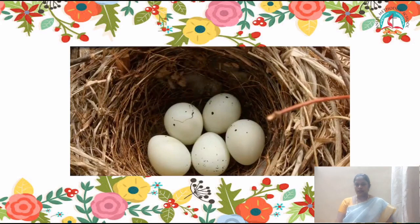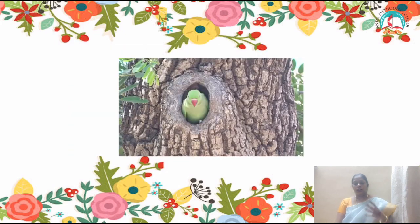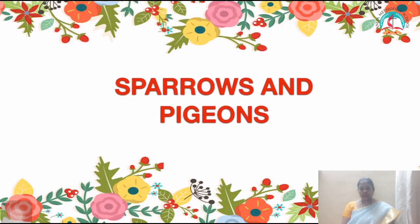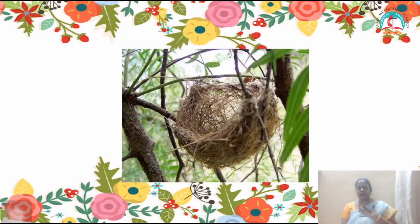Other than woodpeckers, a few other birds also live in the holes in the tree trunk. This hole in the tree trunk is called a hollow. For example, birds like the owl and parrot stay inside the hole of the tree. Most birds build their nest on trees. These birds sometimes make their nest inside our houses, especially when they are vacant.